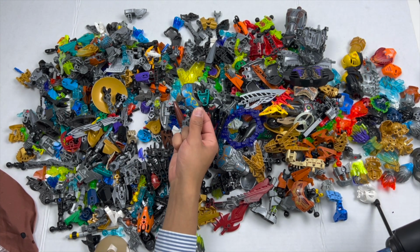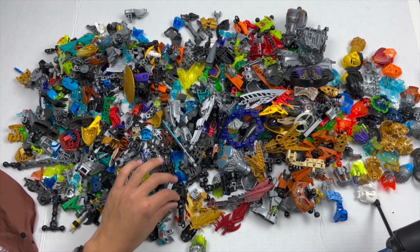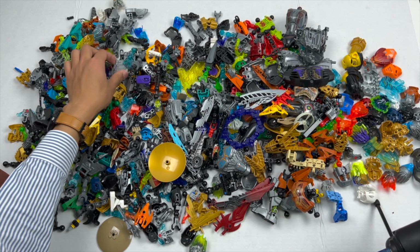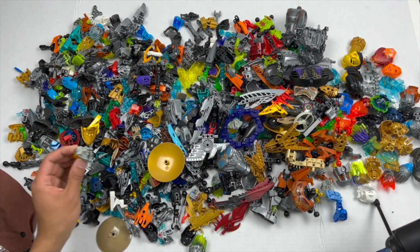Let's see. Gali 2015's chest plate, one of these skull blades here. Honestly, if you look around, there's just so much stuff here. I almost can't mention them all because literally every single piece I pick up is very rare or has some sort of special significance in Bionicle, G1 or G2, although most of these are G2 pieces.